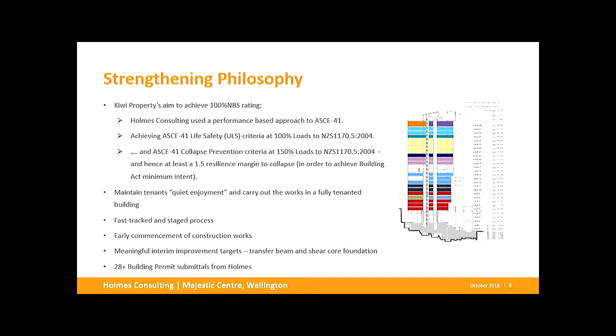So we worked on the tower first and then finished some of the podium stuff right at the end of the project. They wanted to get on and start construction as early as they could. Kiwi were keen for some meaningful interim improvement targets, so they wanted to be able to say, we've done some work now, so our percent MBS has increased, and that led to us tackling the transfer beam and the foundation for the shear core first.